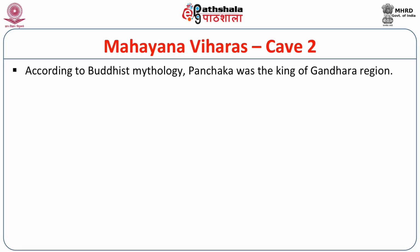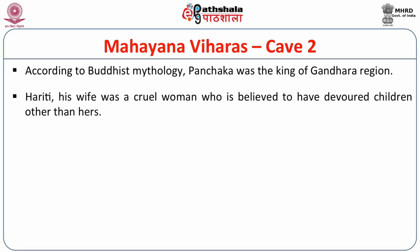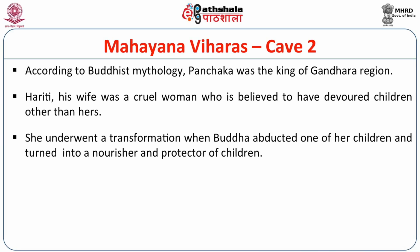According to Buddhist mythology, Panchaka was the king of the Gandhara region. Hariti was his wife and a cruel woman who is believed to have devoured children, all except her own. She underwent a transformation when Buddha abducted one of her children and she turned into a nourisher and protector of children. When she realized what it is to lose a child, she turned into a protector, and that is why she is depicted holding a child.